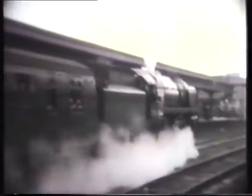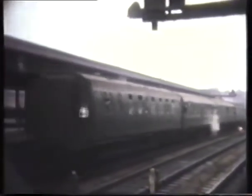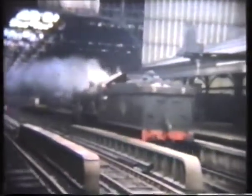We move back to Birmingham Snow Hill Station as Britannia number 70004, William Shakespeare, passes with this special working. Britannias were the first of the BR standard designs. Almost the same age as the Britannias, but of a design which dates back to 1923, is Clun Castle. These former Great Western Railway Castle-class locomotives were produced until 1950.